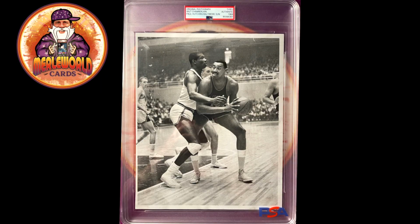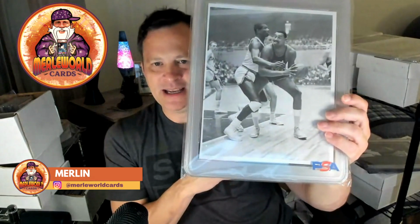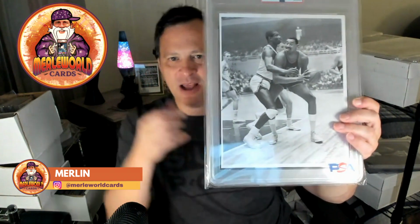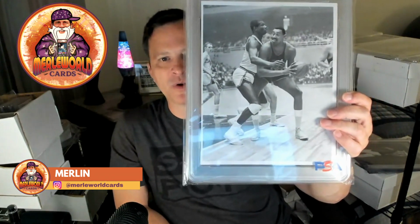Here's one of Wilt Chamberlain from 1964, guys. 1964. Original photograph, Wilt Chamberlain. It has the photographer's name and then the newspaper that published it. Paul Hutchinson, Baltimore Sun, 1964. I really like this photo. I'm also getting into the sports as well, but Wilt Chamberlain was so freaking tall. I just like the size of his body. It's very prominent in this photo, and the beautiful color of the photo.